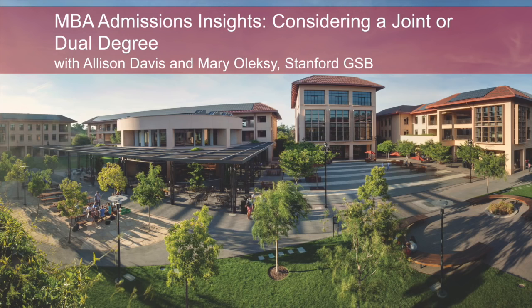How many students do apply after they're already here? About half of our students pursuing a second degree do that, so 50-50. And just as a reminder, the application requirements like test scores, essays, etc., all of those things are the same whether you apply in advance or whether you wait until you're a student here.